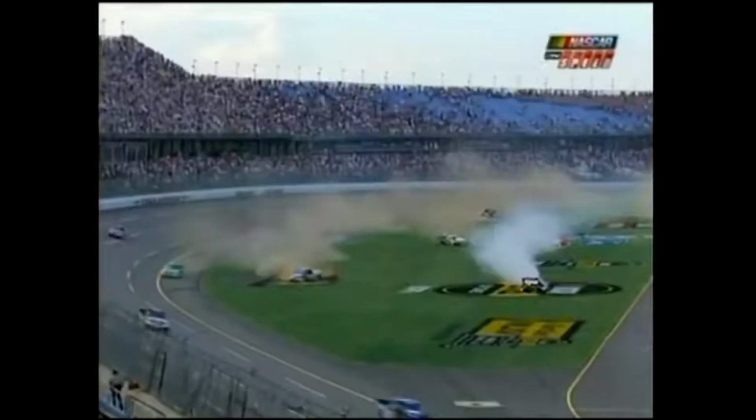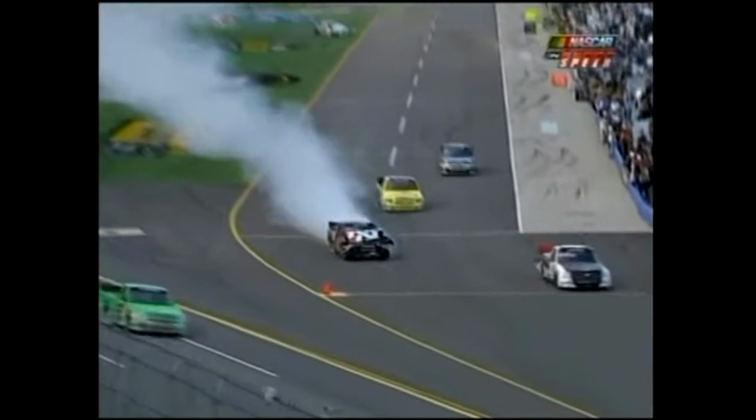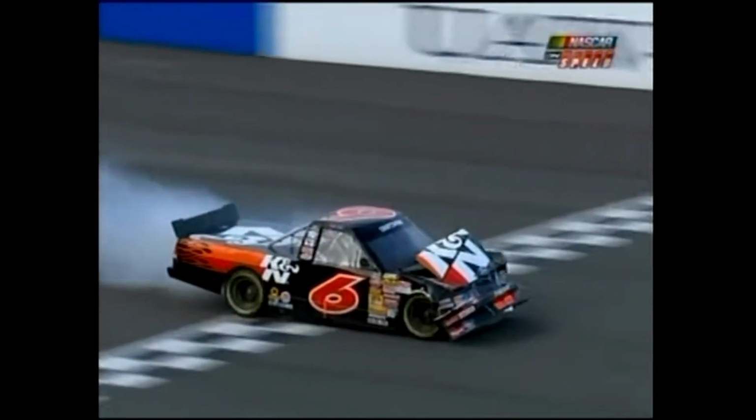Ron Hornaday got caught. There's Eric Darnell, made hard contact with the inside wall. The 6 of Travis Quapple's got big damage. There's the 6 of Travis Quapple. A lot of good trucks involved there. Ron Hornaday definitely got a piece of that.